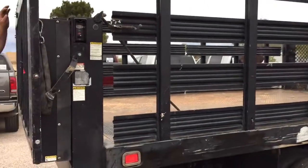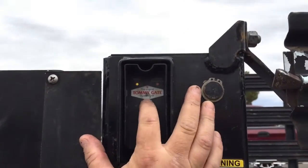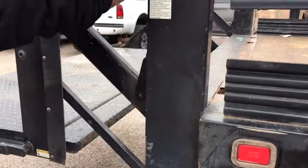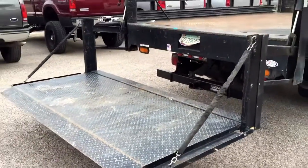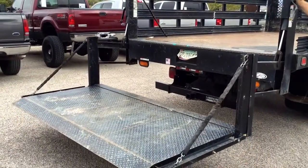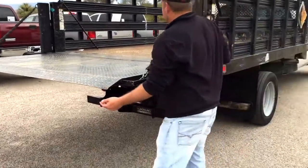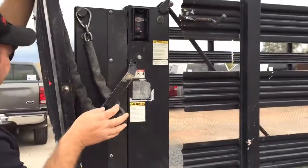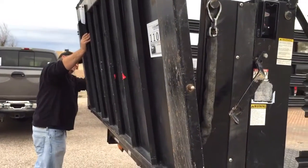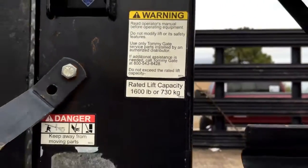Tires are pretty good. I would say fronts are 60-70%, rears are 40-50%. Jason's gonna unlock this lift gate and show you how it works. There it goes. Rated to lift 1,600 pounds. There you go.